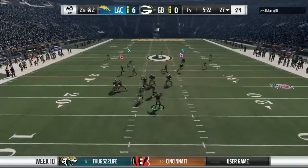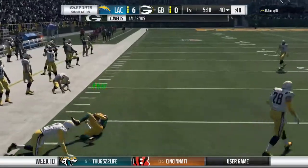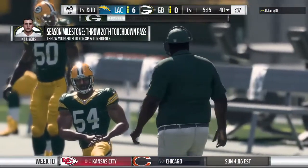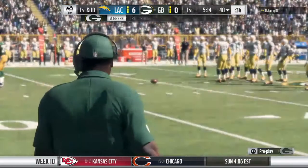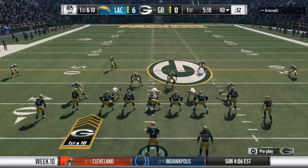Operating from the gun. Wells. Throwing left side here, and it's complete. And down he goes, but he takes it up to the 40. 12 yards there as they move the chains. It's a nice completion, a little bit of run after catch as well to create the yardage that they got.